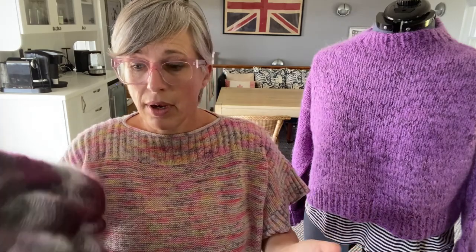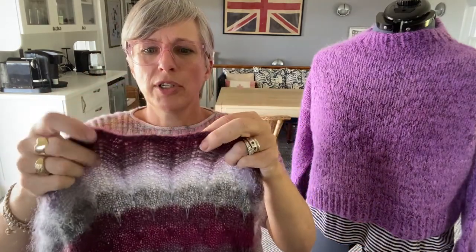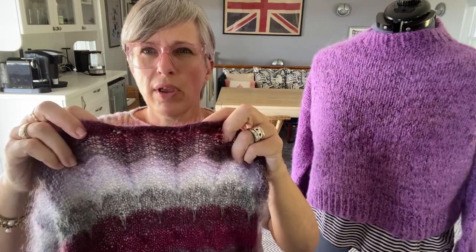I did run out of one yarn, so down here at the border, at one point I just kept going longer with one of the yarns. It doesn't matter. It's fine. It's great. Stephen West, again, I don't think he sees things too strictly by playing by the rules.